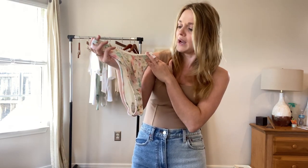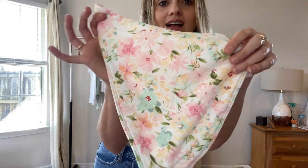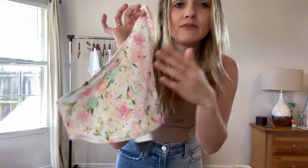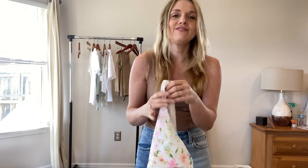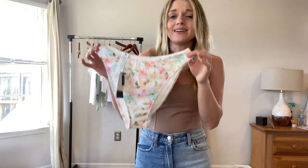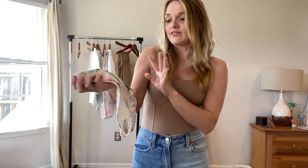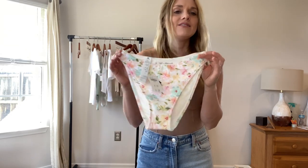But when I put these on, they are a beautiful pattern. Very pretty pattern. I love it. It's perfect for spring. Like I said, you got that beautiful mint green and that really soft pink color that's very on trend. And florals are really cute for spring, duh. So I was a big fan of this swimsuit bottom. It is $35. And I felt like it was an okay price.